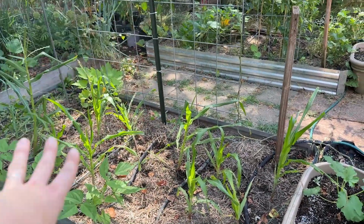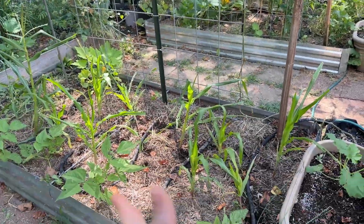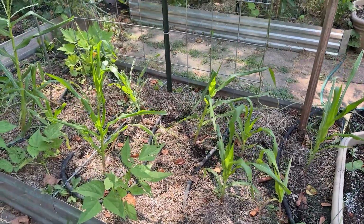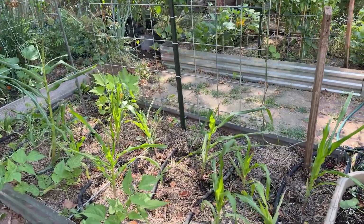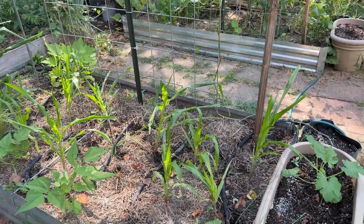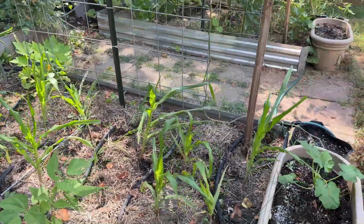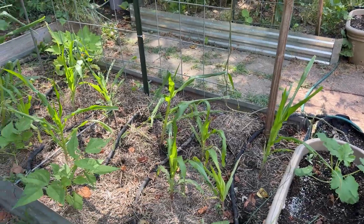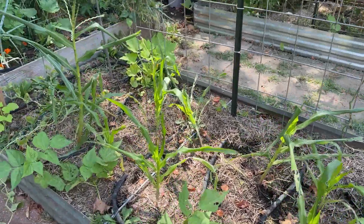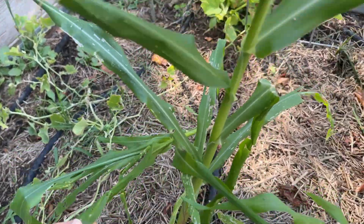I planted it in this bed thinking it would do well. At the time, I had a massive cucumber plant that was actually shading it out. So this corn isn't as tall as it probably should be at this point. It's been in the ground for well over a month, but we are doing okay. I did get hit with some pest pressure. I had to spray with BT to fix some of the damage. You can even see some of these lower leaves, how they were chewed up.